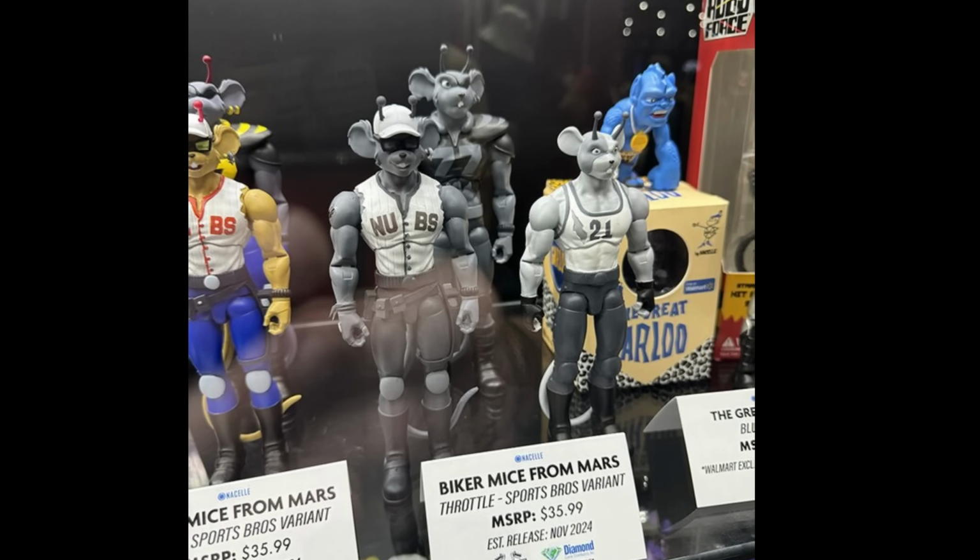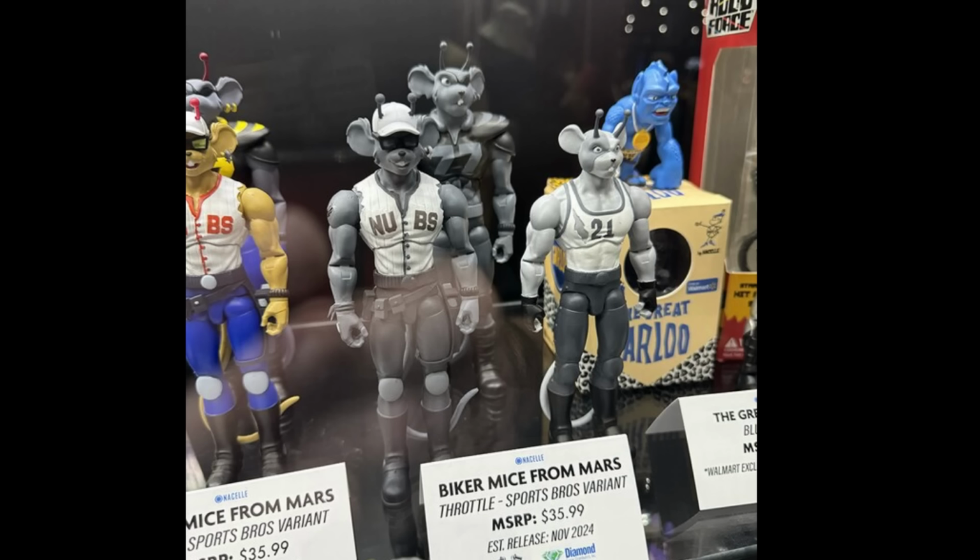Now they're doing black and white. Now in their comic, there's some reason why it's black and white. He didn't allude to what the reason was, but it's interesting. Estimated release November of 2024, so that's moving pretty quick. And I do like a lot of things that Ninell's doing.